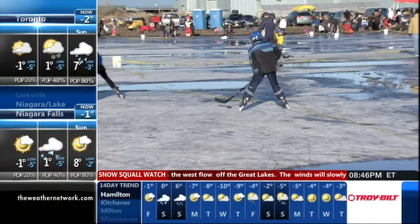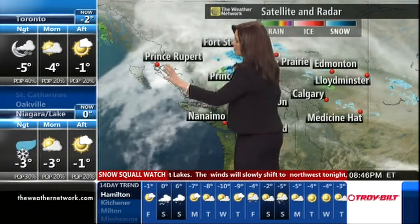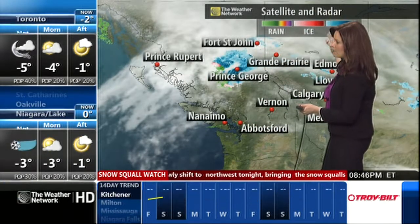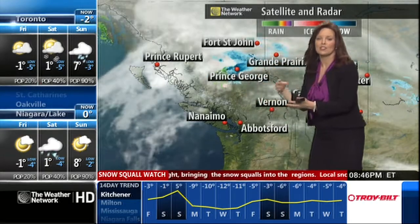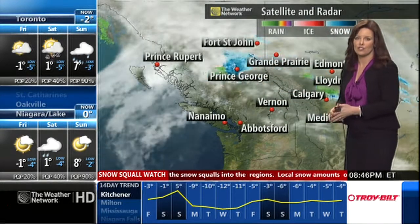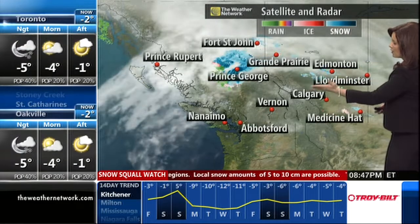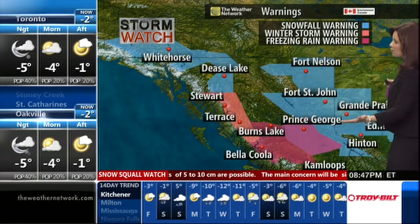So a more moderate climate, I guess we're going to say, on the west coast. And you know why that is? It's because we have the ocean keeping things warm on the west coast. However, when we get enough cold air coming in from the Arctic, which we're going to get, we have enough moisture in place to create snow, especially in the higher elevations. We lose our temperatures as we climb with height. So Prince George, you're getting hit with some snow. Edmonton, you're going to get hit with snow.